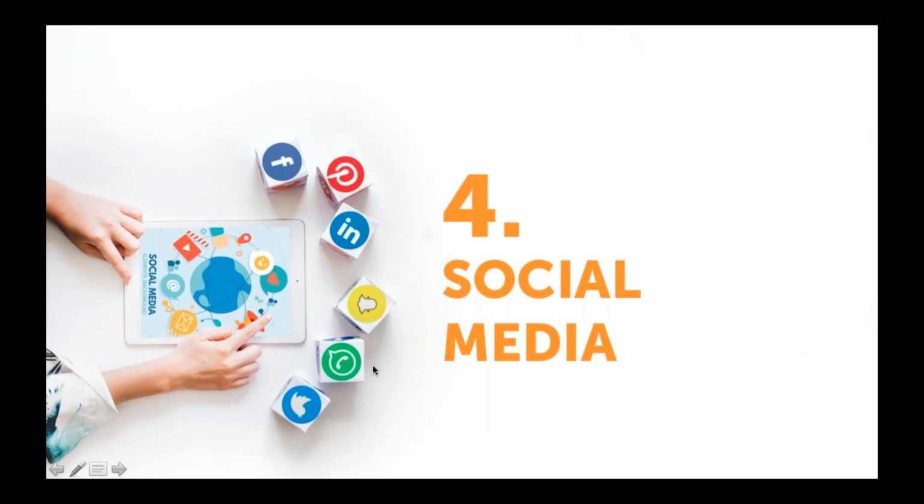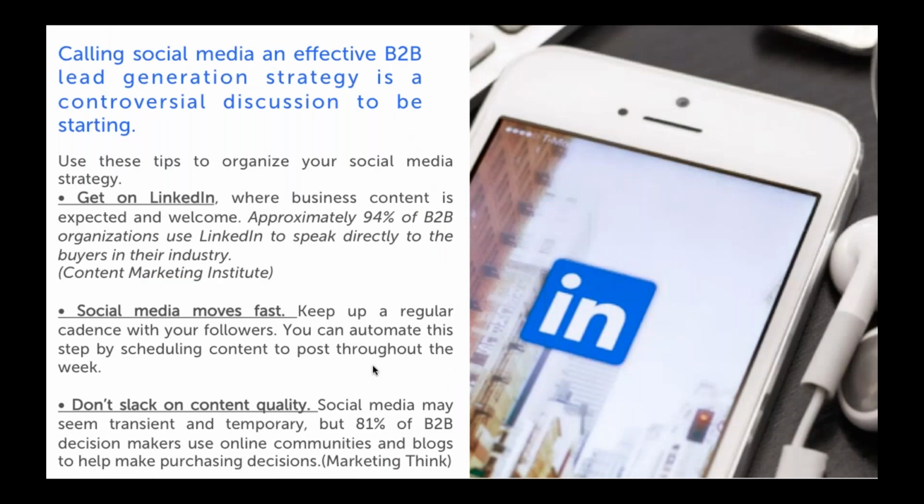And the fourth way to generate more B2B leads is social media. And this is very interesting because calling social media an effective B2B lead generation strategy is a controversial discussion to be starting. Why? Because lots of companies will tell you that, oh, we're on social media, but we actually don't see any results. We're not seeing anything different. We know we're there. We're not getting any new leads. Well, let me tell you something. If you're not getting the results that you're expecting, it's because you're probably not using it right.